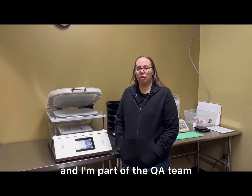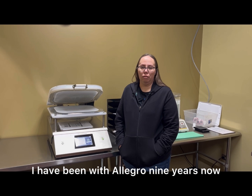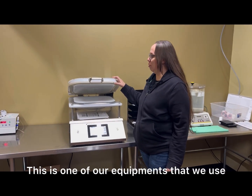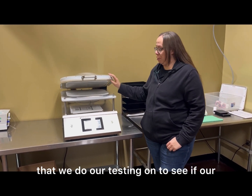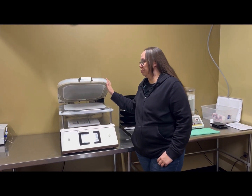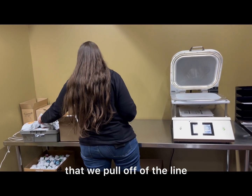Hello, my name is Roberta and I'm part of the QA team. I have been with Allegro 9 years now. This is one of our equipments that we use. It is called the Impicon that we do our testing on to see if our product is in spec. We would grab one of our products that we pull off the line.